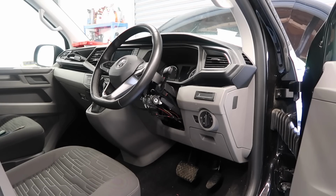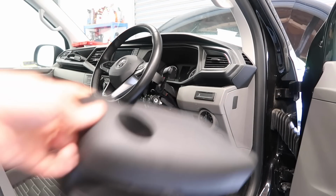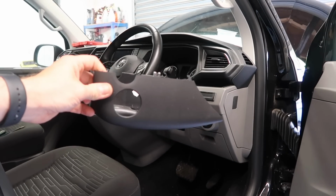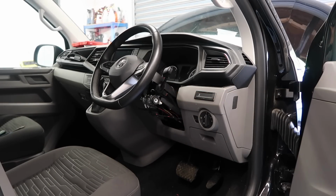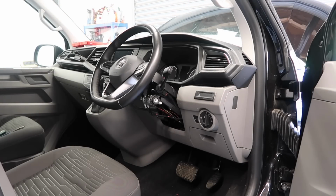Right, so that's the trim and the airbag back in. And as you can see, I've tidied up the wiring a wee bit. And although I do have the tray that goes underneath there, I'm waiting for a wee bit that slots into there. So we're going to leave it like that for just now.